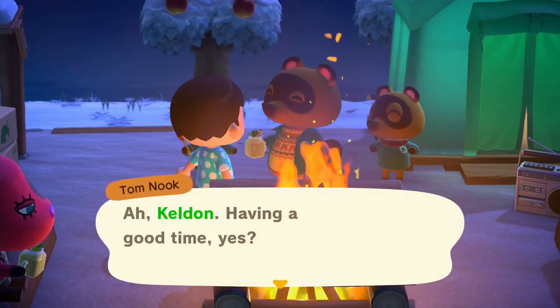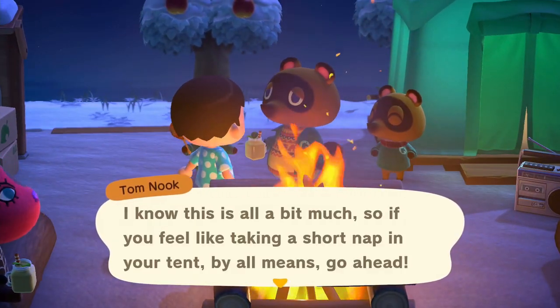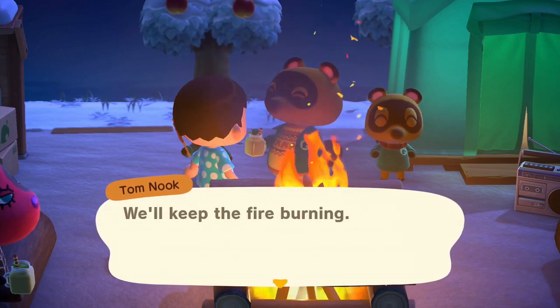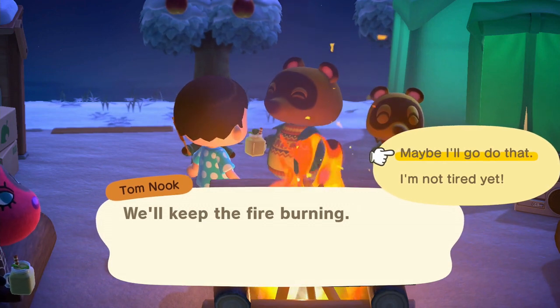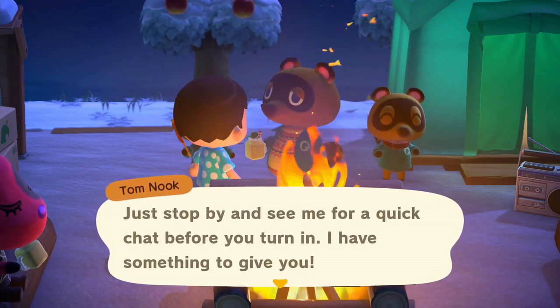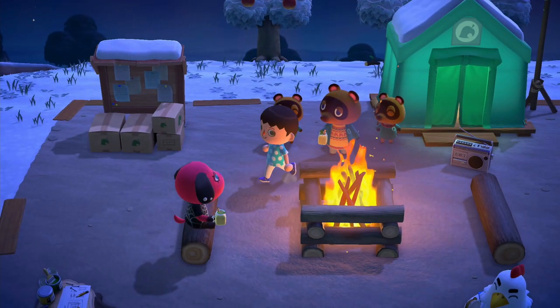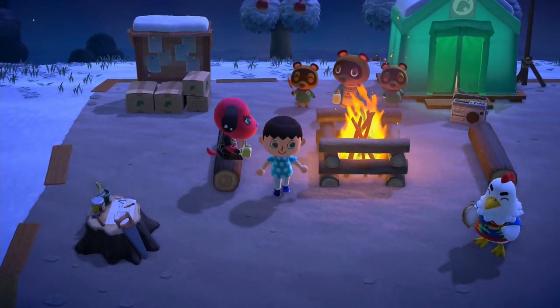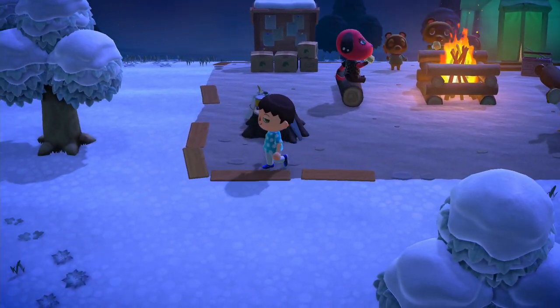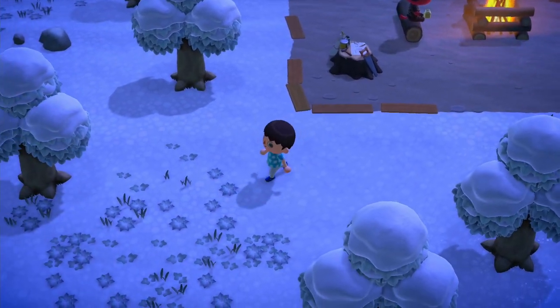Ah, Keldon, having a good time, yes? I know this is a bit much, so if you feel like taking a short nap in your tent, by all means, go ahead. We'll keep the fire burning. I'm not tired yet. I'm going to actually look around the island a little bit. I'm probably going to go ahead and clear up all these weeds while I have the time. But yeah, guys, that's going to be it for me today. We got past the little tutorial area, had a lot of fun. Outset is ready to go.